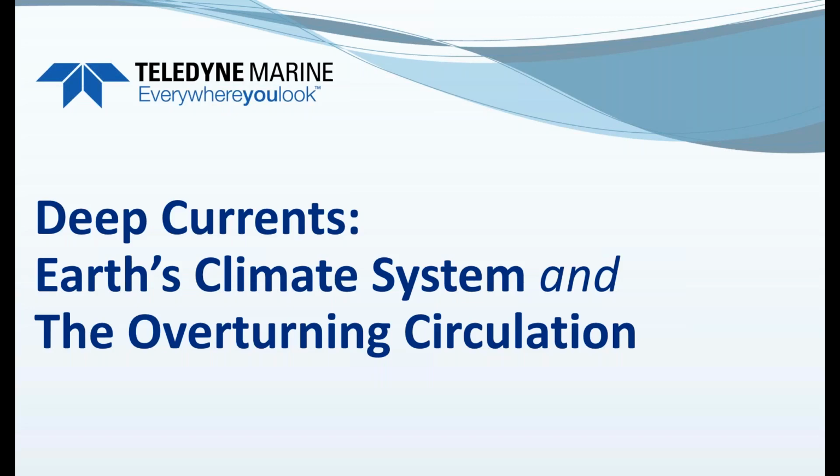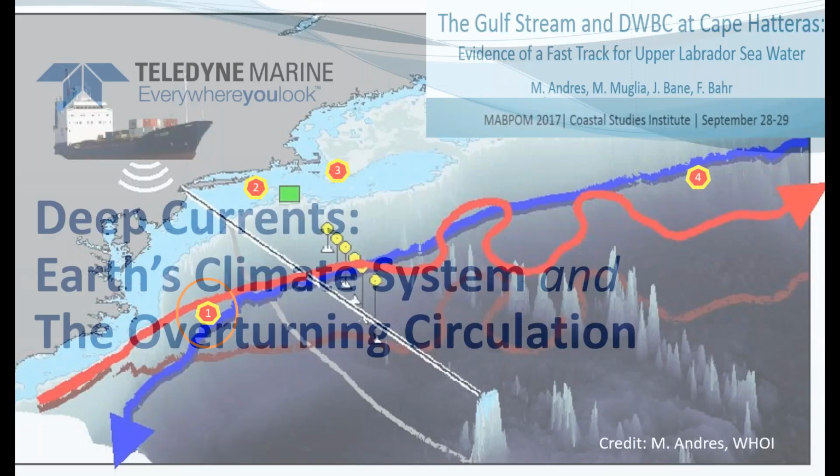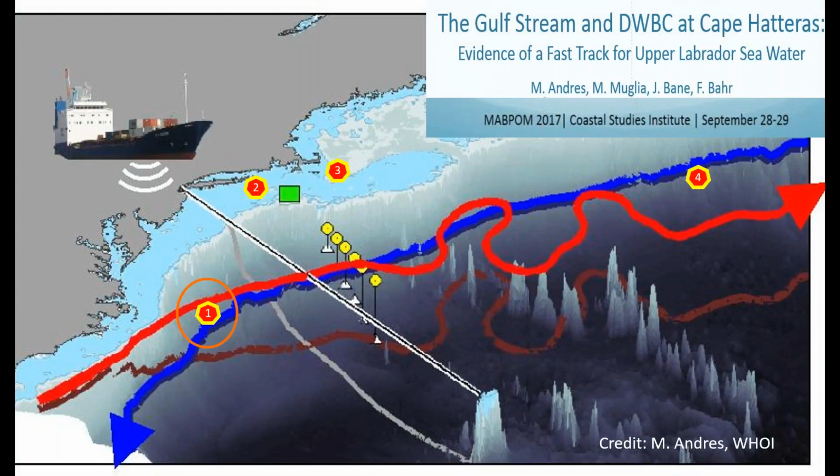And what we know in the overturning circulation is that the surface waters are moving away from the equator towards the pole. And we're looking here at the Western North Atlantic. So in red there, you can see the surface water of the Gulf Stream heading north. And back in the 50s, there was a prediction by Henry Stommel, which was subsequently verified, that beneath that surface water heading north, there would be a focused undercurrent heading in the opposite direction.